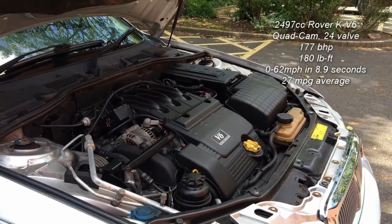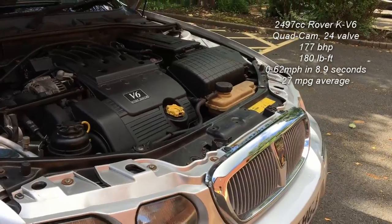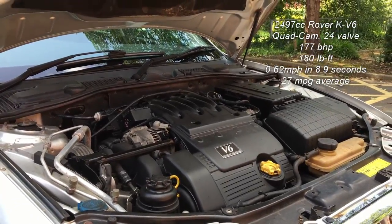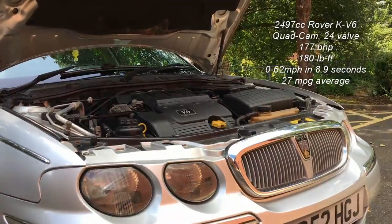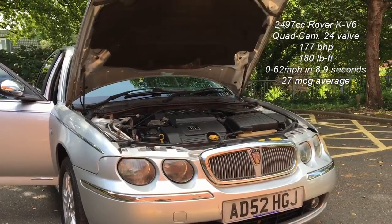I thought I should probably go through the specs of this engine as well, considering I forgot before. So this 2.5 litre KV6 makes 177 brake horsepower, 180 foot-pounds of torque, meaning you can go from 0 to 62 in 8.9 seconds, which is not slow at all really. It does make the car feel really quite quick, especially compared to most of the competition at the time.